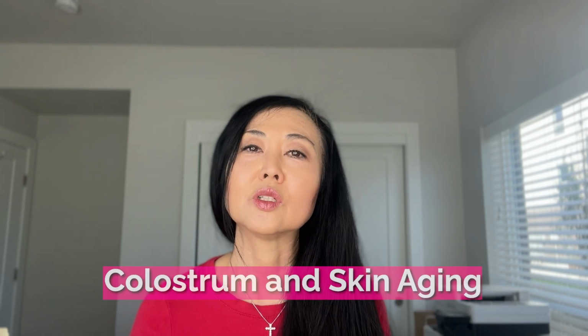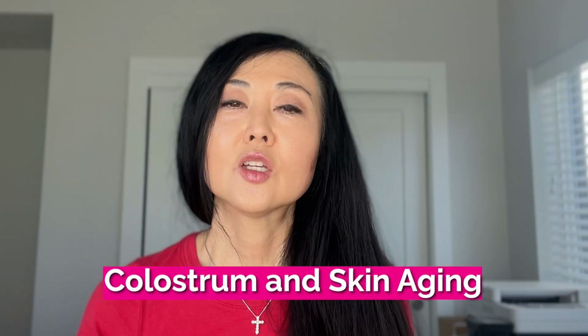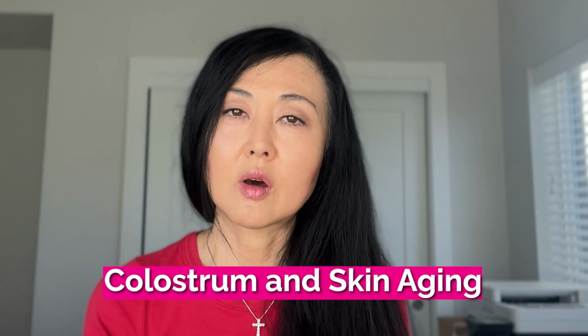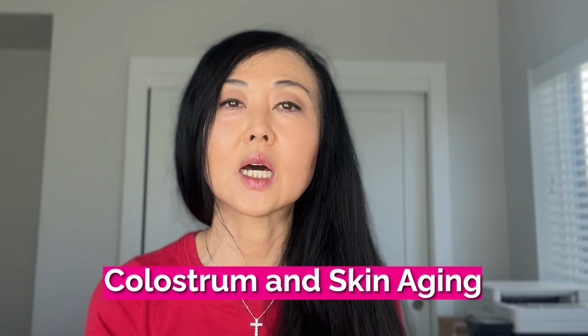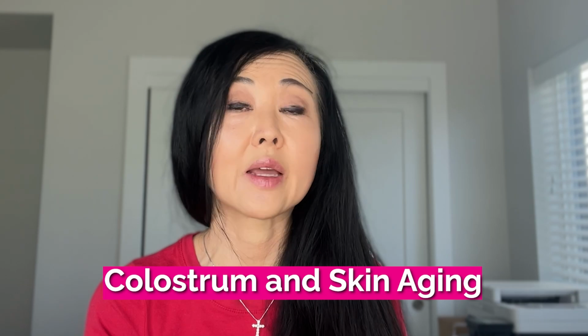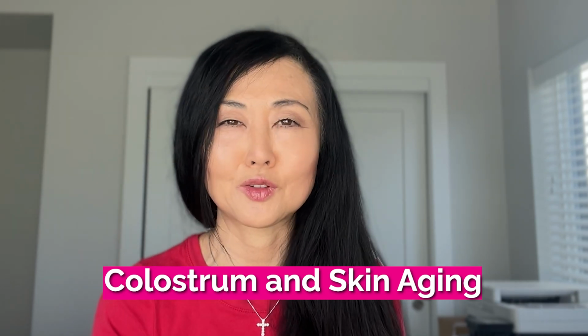So now we're going to be talking about the second one, which is skin aging. In this study, first of all, in colostrum there are growth factors, cytokines, and a lot of helpful enzymes that are anti-inflammatory and have a lot of protective factors and actually support collagen growth.